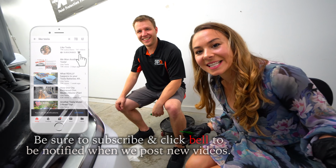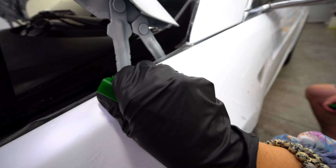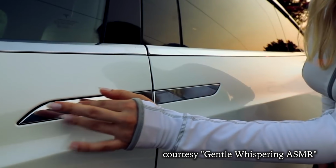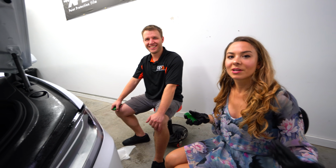He makes it look so easy. Definitely harder than I thought. I feel like this is like an ASMR video now. You may notice that the handles are recessed flush on the doors. Well, you do want to keep the surface lubricated as you're moving across it. I'm gonna go work for AP3 now, so you might see me here.